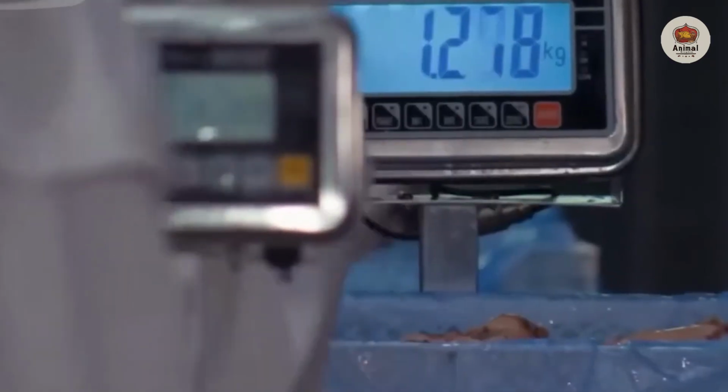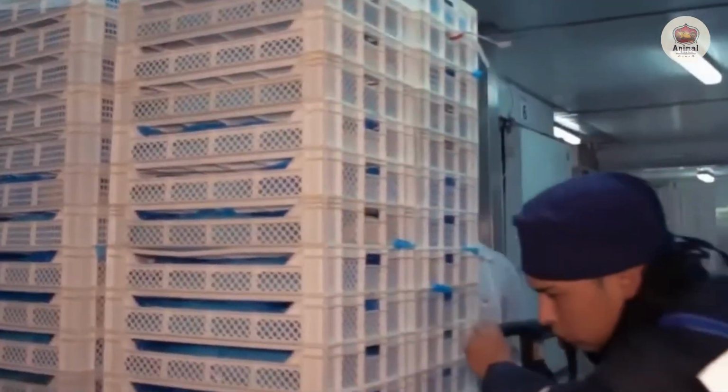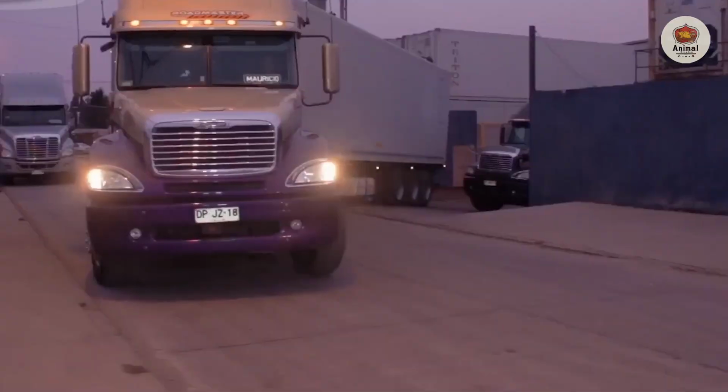The production of giant squid offers a fascinating glimpse into the intricate processes involved in seafood processing, from harvesting to packaging. If you're intrigued by the behind-the-scenes workings of seafood production, you will not want to miss this video showcasing the mesmerizing journey of king crab production.